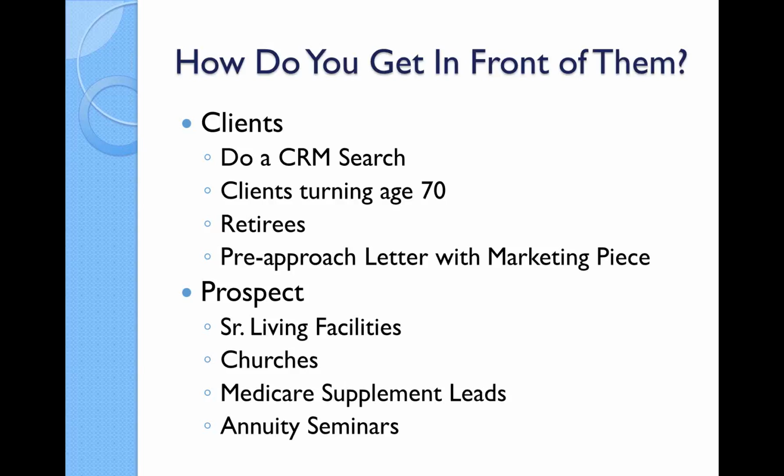And then what I do have is a pre-approach letter with a couple different marketing pieces you can send your clients if they're 70 years old this year. And I always like to think, if you don't have a real good relationship with your existing clients, at least by sending them a letter and including a piece in there to get them thinking about their assets and what's going to happen with them when they pass away, this kind of opens the door for you to go in and have a conversation with them.